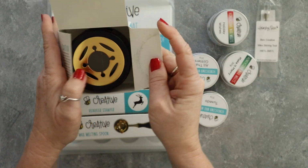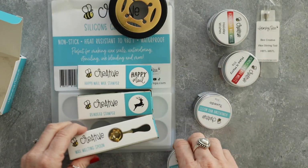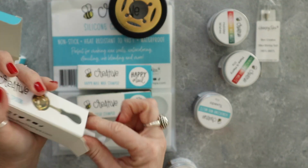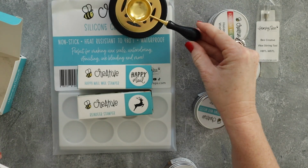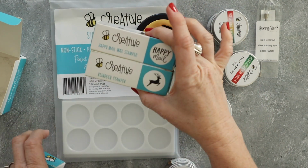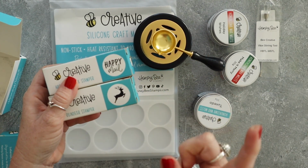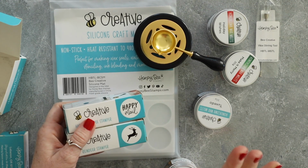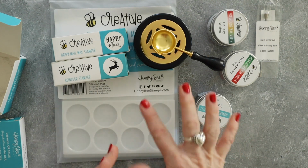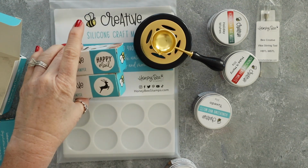So this is the little furnace. You put a little tea light candle in here. You put your little spoon. Come on, little spoon, come out of there. Here, put your little wax inside. It melts. You pour it on here, and then you stamp it. The two stamps I got were Happy Mail and this little deer. I'm going to have to get more stamps because I know I'm going to love this. I'm planning on making some cute Christmas gift card type stuff with the little deer. And the Happy Mail I thought would be cute to put on the outside of packages. So those are the only two I got right now.